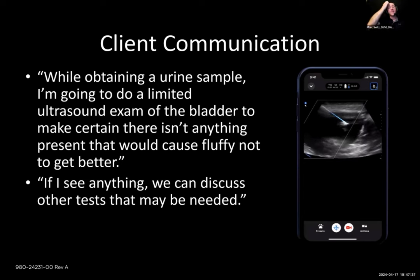I would say, hey, Mr. and Mrs. Smith, I'm going to do a urinalysis. I'm going to get the urine sample with a small needle, same one we use for vaccines. While I'm getting it, I'm going to use an ultrasound to make certain the needle goes into the bladder and only into the bladder. And while I'm there, I'm just going to look back and forth a couple times to make certain I don't see anything concerning that would warrant us doing more tests tonight or would cause my initial plan to fail.